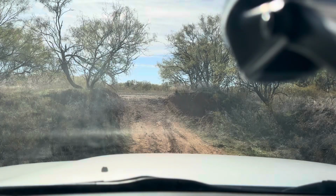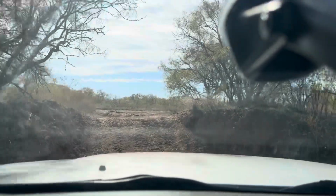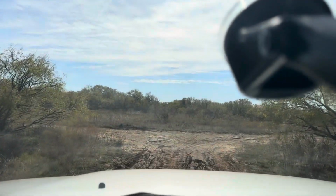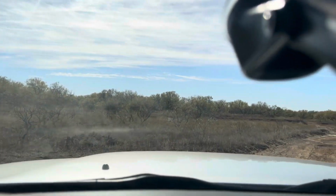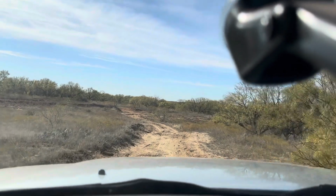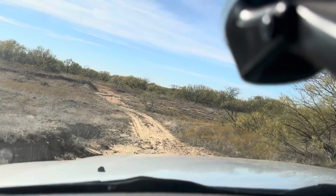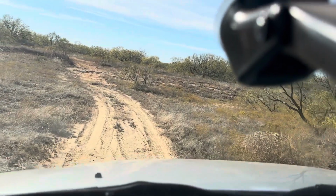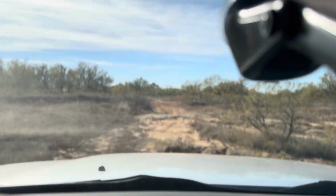Alright, so now we're gonna go up this little step. It ain't that bad. We'll be looking at the sky for a second, but it'll be alright. And then here we are. But that's really all the hard stuff from here on out. Not too much technical unless you're dealing with the rocks. But either way, some might be a little harder lines, some may not. But overall, it's not very hard.